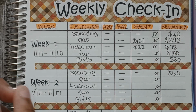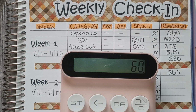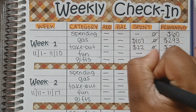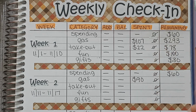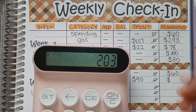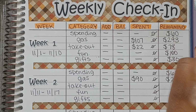Moving on to gas. Of course, I spent some money on gas. $60 and $30. So I spent a total of $90 in gas. And I had $293 remaining, so that'll leave me with $293 subtract 90 is $203 remaining for gas.